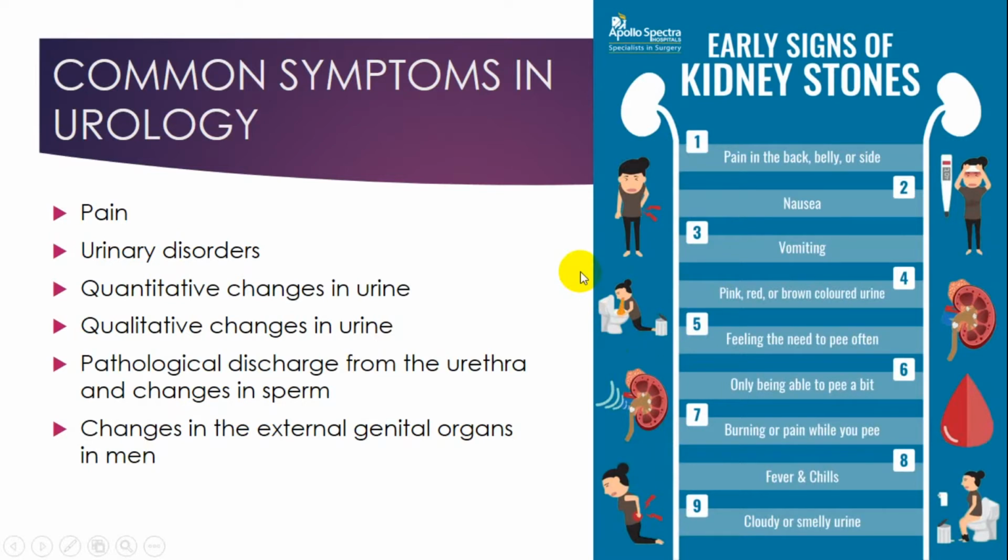Now, something about common symptoms in urology. Every doctor should know that pain, urinary disorders, quantitative or qualitative changes in urine, pathological discharge from the urethra, and changes in sperm and external genitals in men are very important in our science.